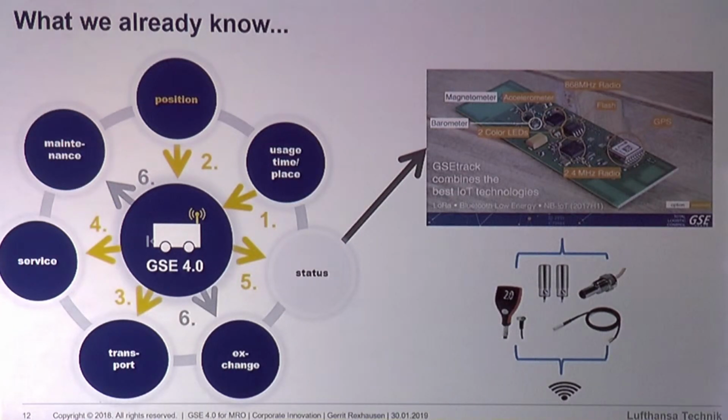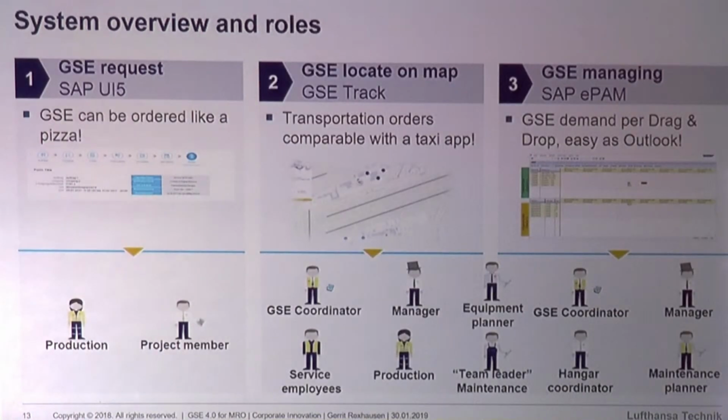So, for example, the ground power unit mentioned at the beginning can use the tank service by itself, without any worker clicking or whatever in the system, when the fuel level is too low to fulfill the next event. That was our goal in 2016, where we started, and we will achieve it this year, in summer, hopefully. Yeah, the system overview, that's the whole ecosystem.